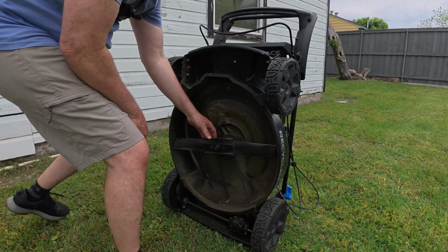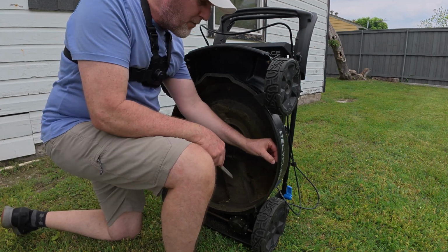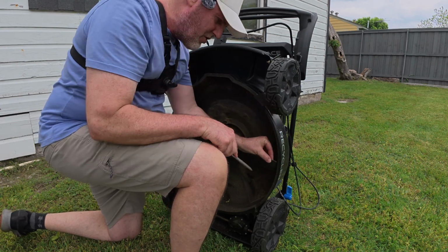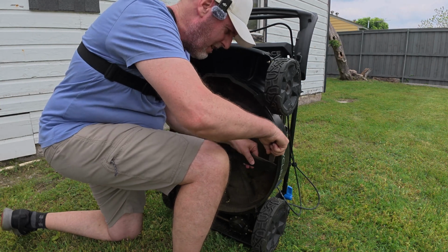Inevitable, my yard. Sorry, I cursed on YouTube. I hit a big old freaking root back there in the back and just really shot up my blade right here. Just gonna touch it up real quick.